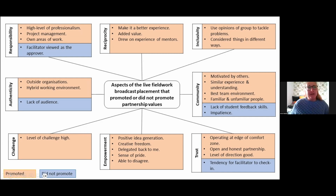There were some elements that were a bit more challenging and perhaps did not promote those partnership values. So initially there was a little bit of conflict where they were seeing the placement supervisor or the facilitator, myself, as the approver. Is this okay? Is this the right thing that we should be doing? And actually what we wanted to develop was a collaborative response. What do we think as a team? So that was something that we were working on to address throughout the placement.